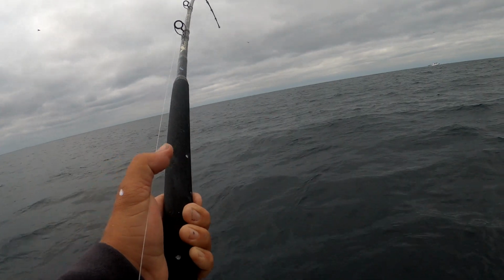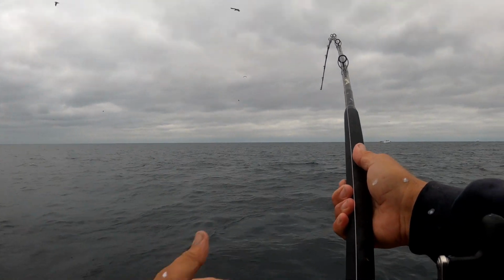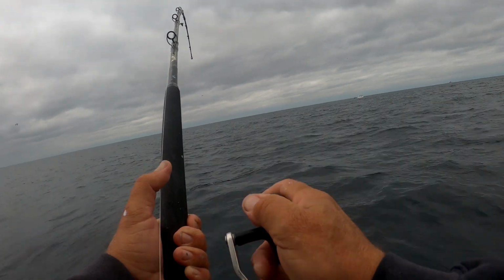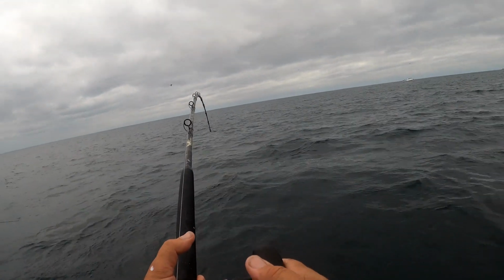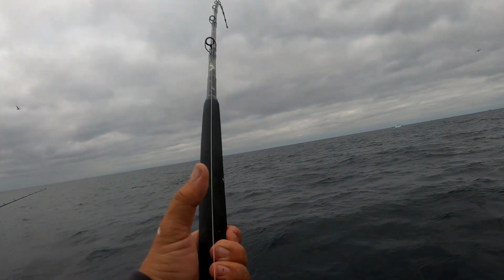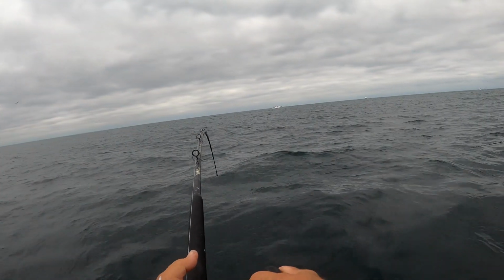You can hear the mate in the background advising me which way to go, when to pump, when to reel. The mates are a great help on this trip. I get a couple of feet. He takes a couple of feet.